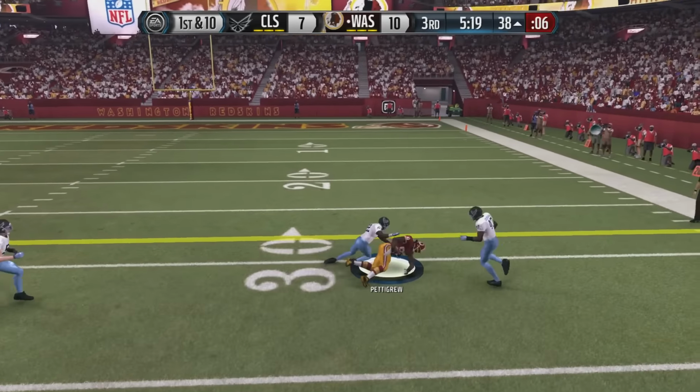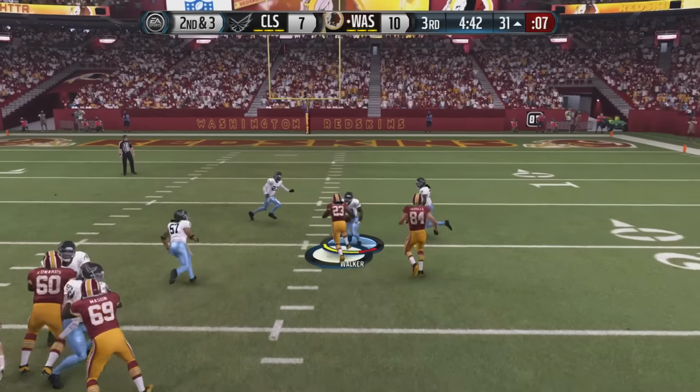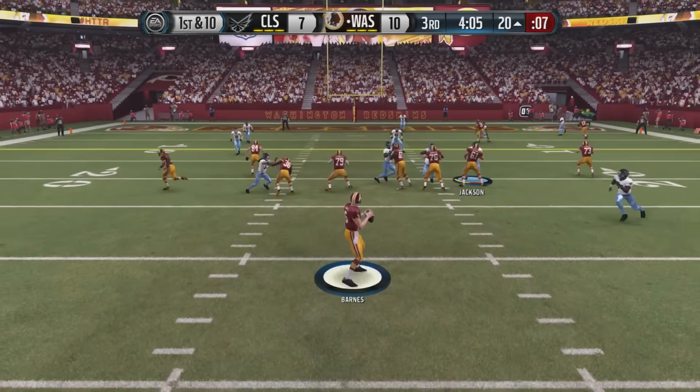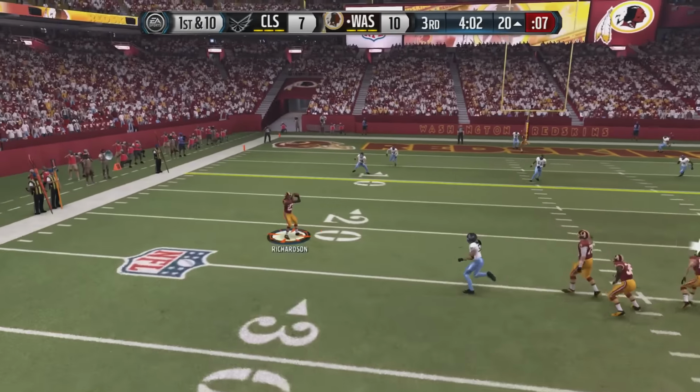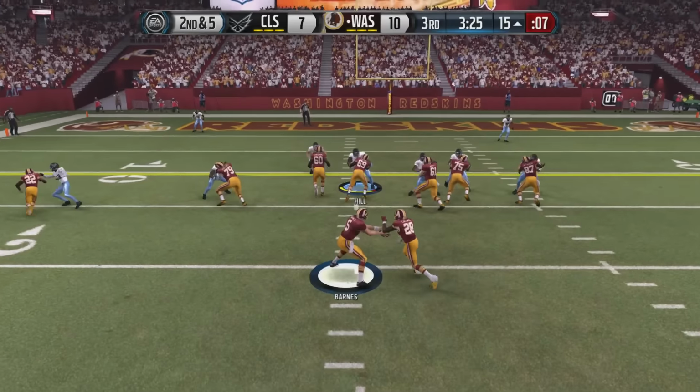Darren Barnes looking to throw it this time. Here's Brandon Pettigrew down to the 31-yard line, 2nd and 3. Richardson has another first down for the Redskins, and their offense is looking good. Play action, Darren Barnes, pressure coming on the left side. Wide open is Richardson here, and McKnight going to make the tackle.